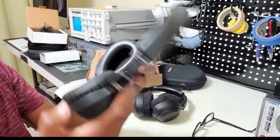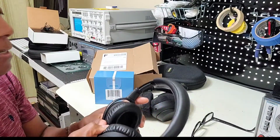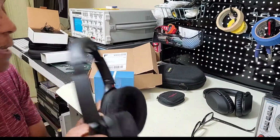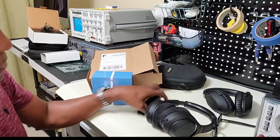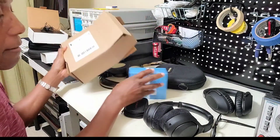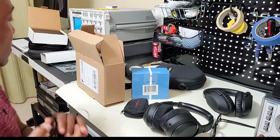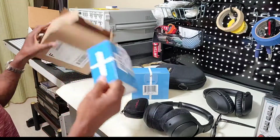The Sennheiser, really comfortable, but noise canceling is just where it takes a hit, right? The Sony, noise canceling, perfect. And of course my old Etymotic is still here, but I need to cut the cord, so I won't use that anymore.